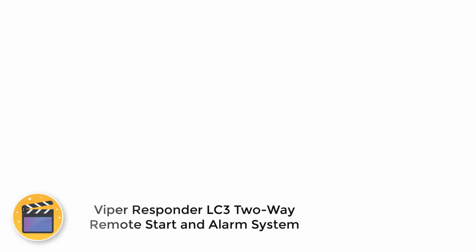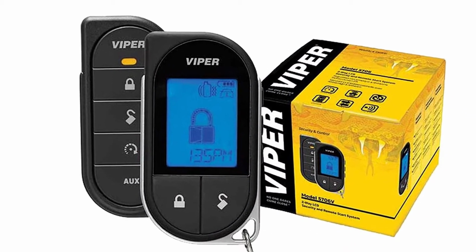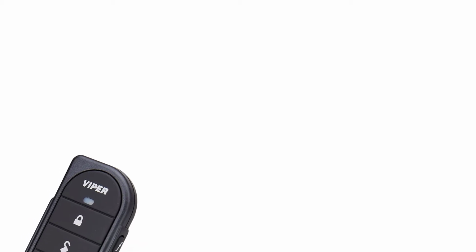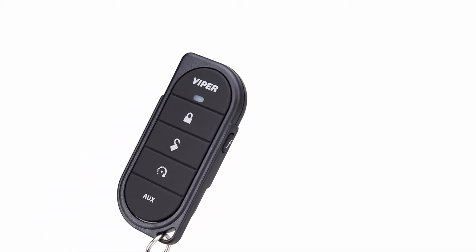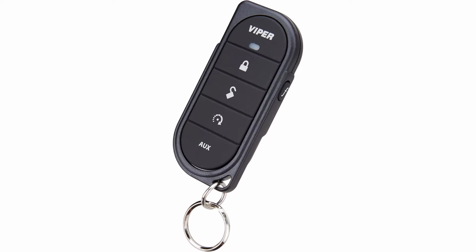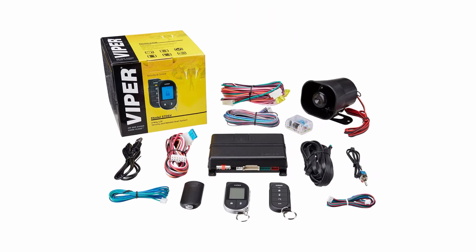Number 1. Viper Responder LC3 Two-Way Remote Start and Alarm System. If you have ever been in the market for a car alarm, you have likely heard of Viper. The company also offers a few remote starter options, including the Responder LC3, which is a two-way remote start and alarm system. Boasting an impressive 1-mile range, this kit's primary remote features a large LCD with an onboard lithium-ion battery with micro-USB recharging. The system also includes a one-way long-range remote.